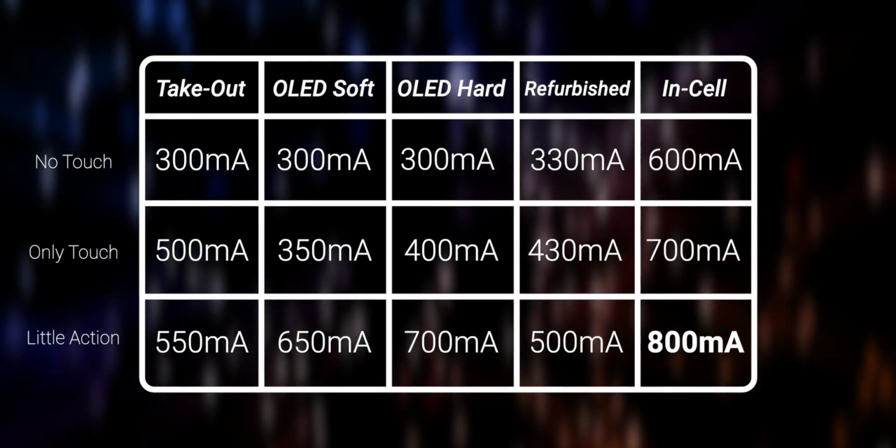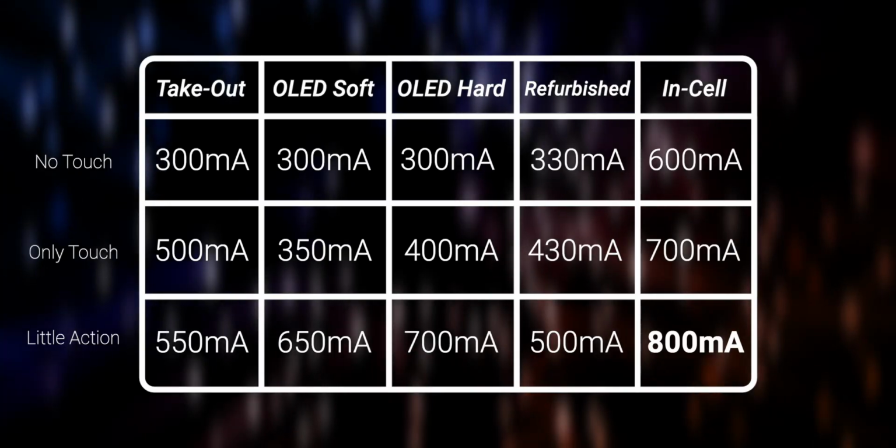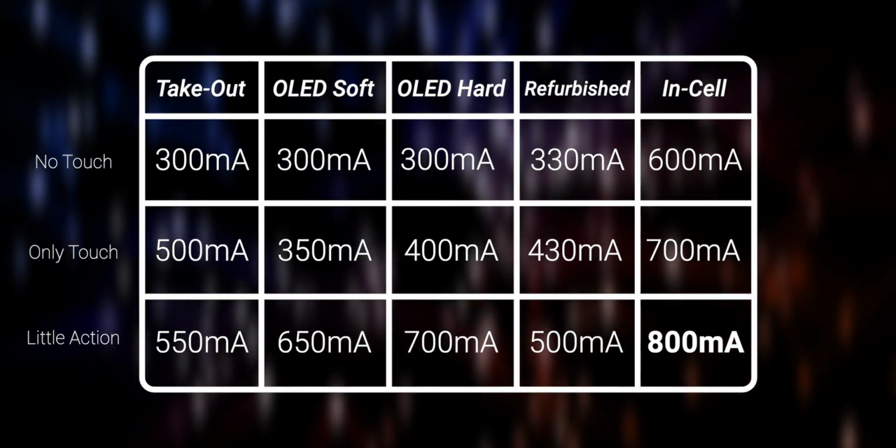So, if before your battery lasted around 10 hours of continuous use, with an InCell screen, it may last you only about 5.5 hours. Of course, all of this data is approximate, and it depends on the state of the battery and the amount of use that we give our phone every day. What is clear is that the screen that we put on our device has a direct impact on its performance.